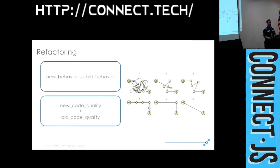And what I learned is refactoring comes down to two combined concepts. The first one is that the behavior stays the same. So you're not altering the output. You can see in the diagram on the right, we're still trying to get from A to B. It's just a matter of how we get from A to B. And you can see that 6 is a lot cleaner. You could say the quality is a lot higher.